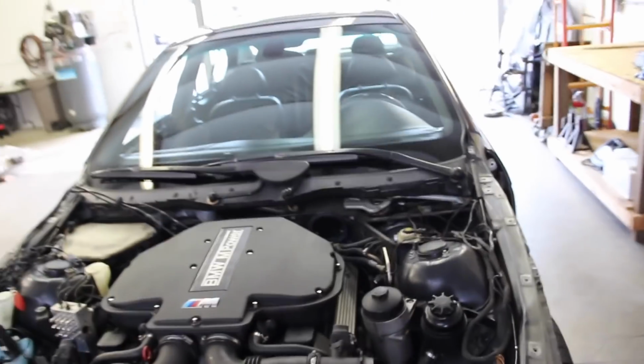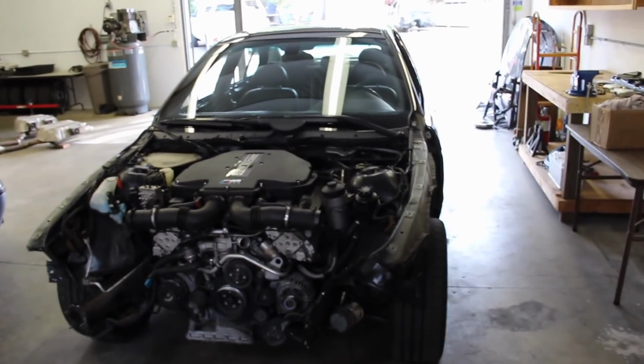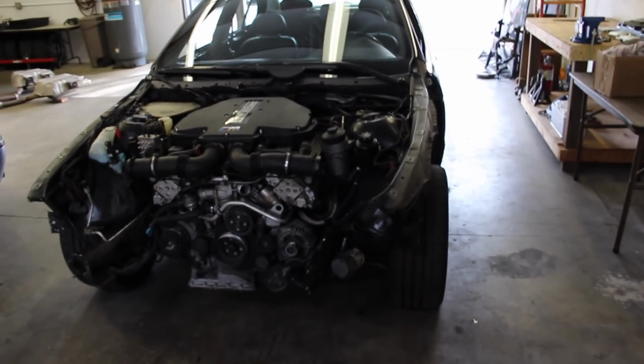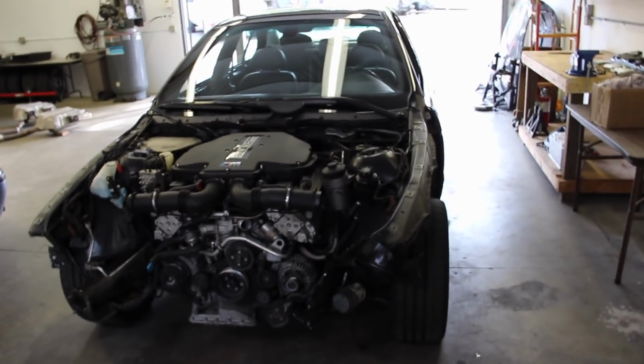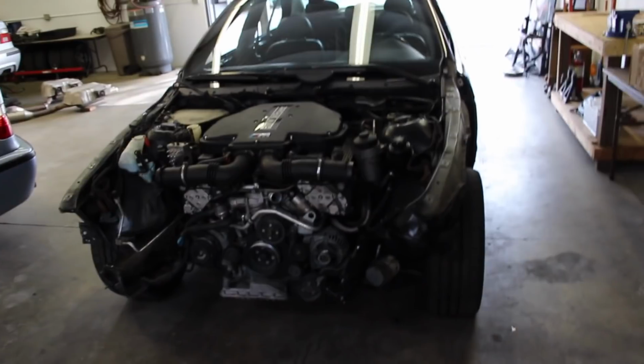Anyways, this is an interesting car in the way that it is a one-owner vehicle. I never thought that I would be buying a one-owner car to part out. It's unfortunate, obviously, that we're parting it out, but it's pretty damn cool that it's a one-owner car. Now, there's some goodies on this one. Obviously the one-owner fact is nice.